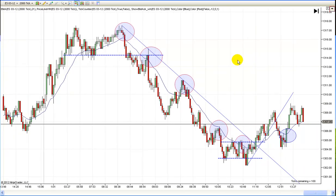I'm not even going to talk about that out there. But regardless of how you drew this trend line, you don't have to get these exact. If you get in the right area, to be honest, that's probably the trend line right there, and this is your break.